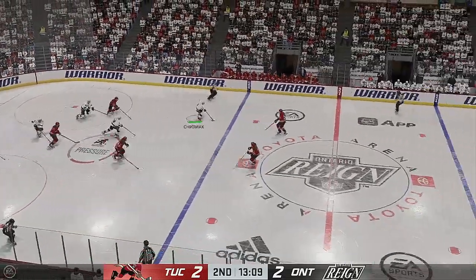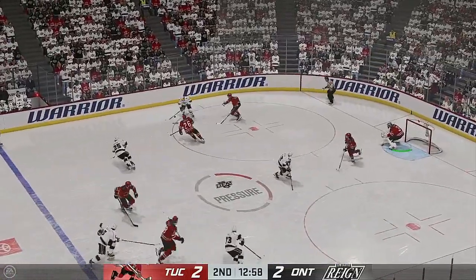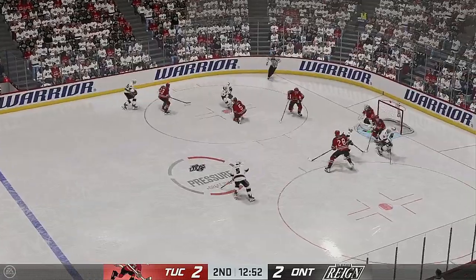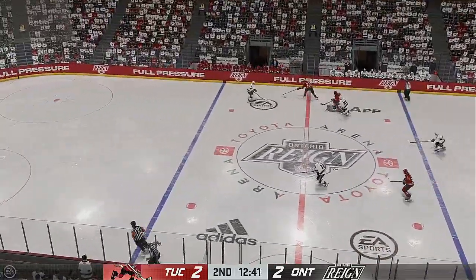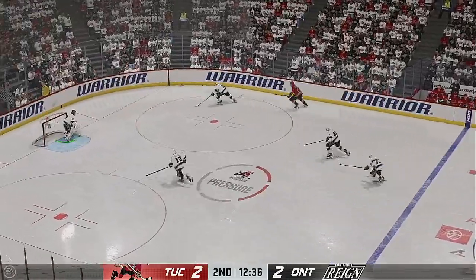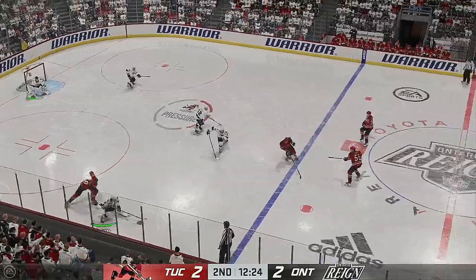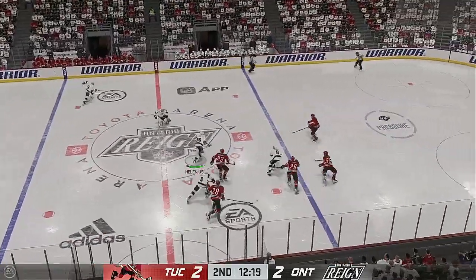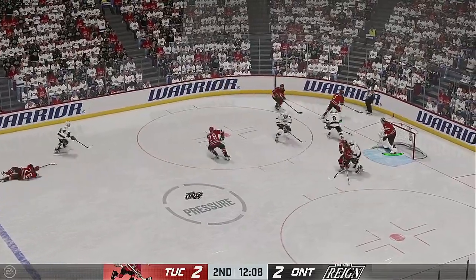And a good read to get possession there with the two centermen tangled up. Tomiak's got it in the offensive zone. The Reign have gained possession off the wall. Here they come up along the wing. Ontario's got it along the wall.